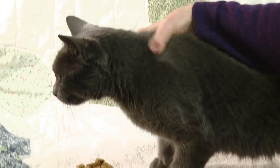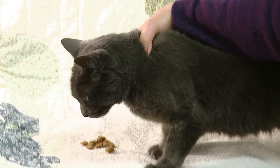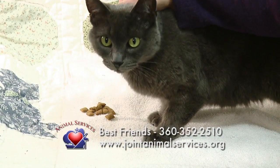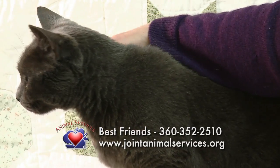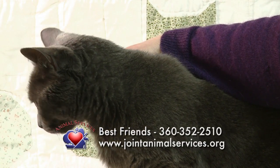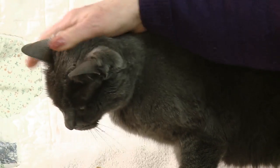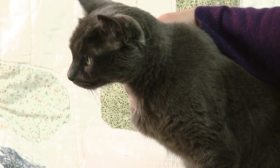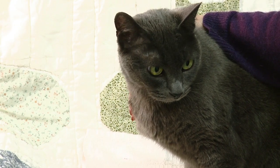He is, according to the owner, or the previous owner, his favorite is wet food, and I expect that he would probably adjust rather well to dry food with a little dollop of wet. Because you don't want to feed a cat only canned food. Their dental health is going to decline very rapidly.